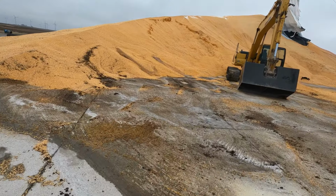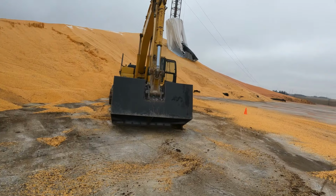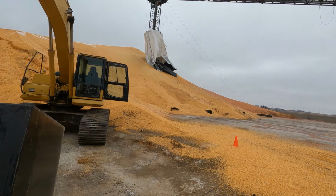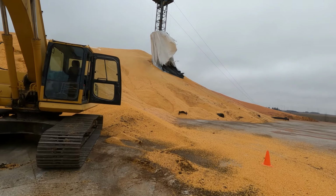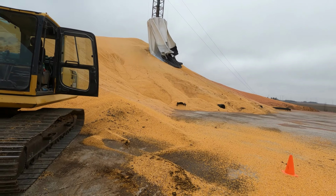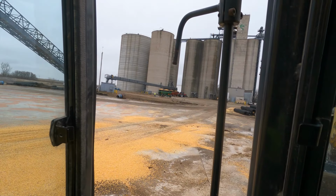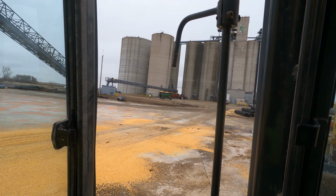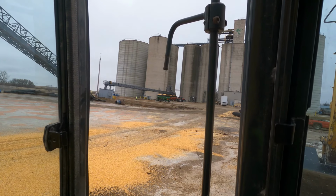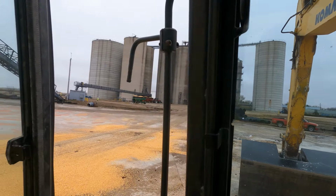Good morning. Update on the corn pile. We're getting her taken down. Tarp blew off, which makes it a lot easier to pick up anyway. Aren't fighting that all the time. But we're getting her. Yeah, we got ourselves a line up at the corn pile. Or at the dump, I mean. Line up at the dump. 1 dumping, 2 waiting.